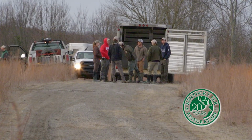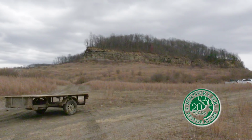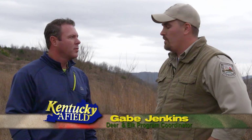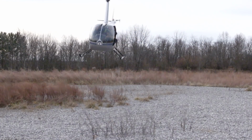As part of our 20th anniversary of elk restoration, we follow the sound of helicopter rotors to southeast Kentucky. You always have a pretty wild and interesting job. It's not always in the office, is it? Right, we're in the office some, but we're in the field a whole lot. Tell us what we're doing today. So we're out in the elk zone capturing elk for a relocation process. We catch elk and move elk around the zone every year. We added a little twist this year and brought in a helicopter.